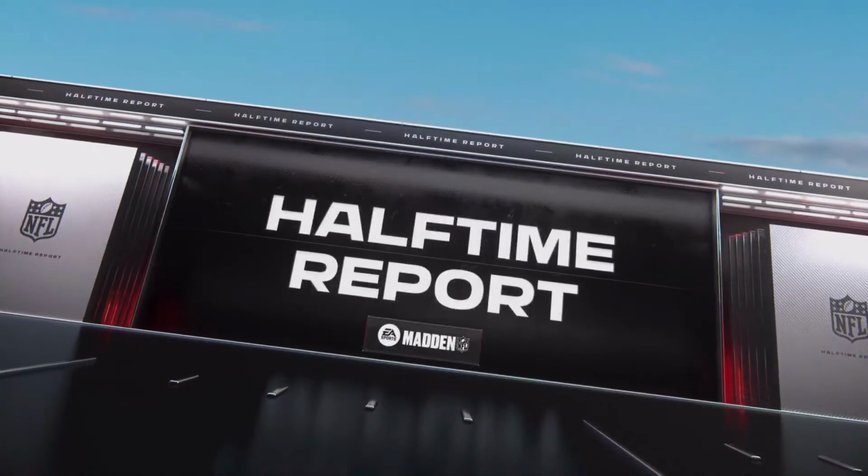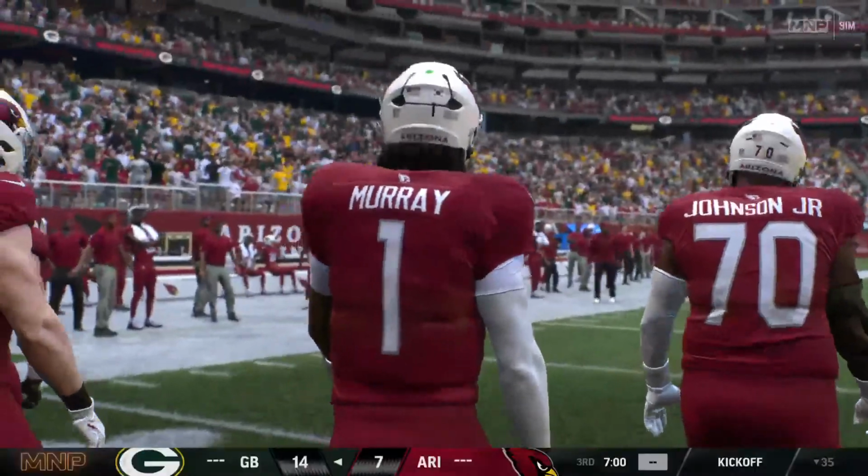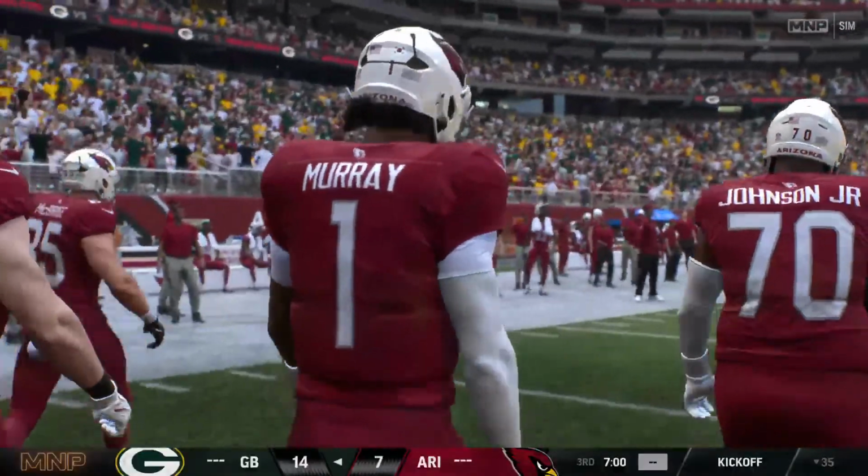Thanks for that update, Scotch. Welcome back, everyone, for the third quarter. Had a one-touchdown game here as we get you back down to the field.